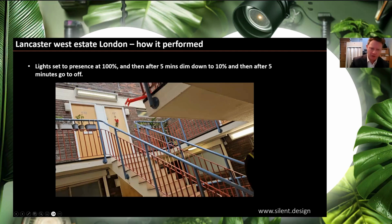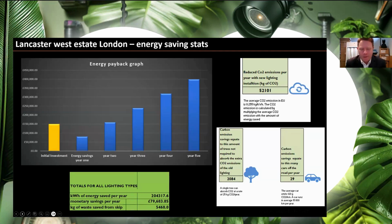It's got a guy walking up the stairs, and as soon as he gets onto the second step, the light comes on at full brightness. That's what it does in practice. And this project actually achieved a lot of energy savings. This is just the emergency lights, bear in mind, so we're not even touching the standard output lights at the moment.